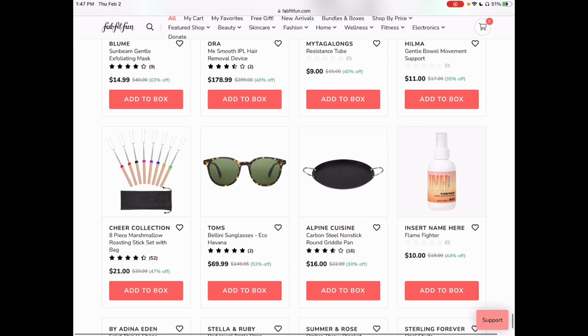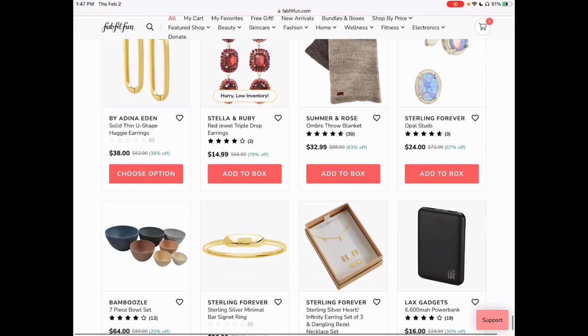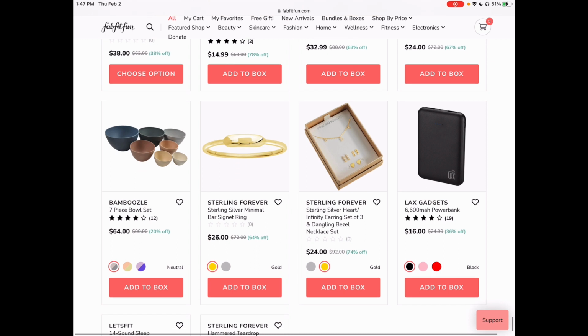Are you seeing things that are catching your eye? See, I just don't have, I have so little in my cart. None of this just really caught my eye.